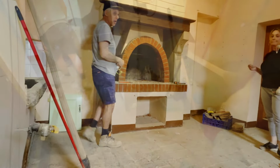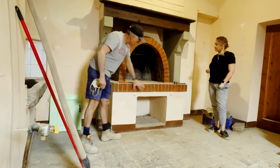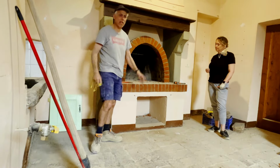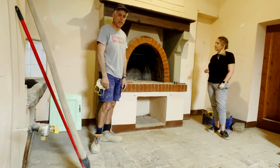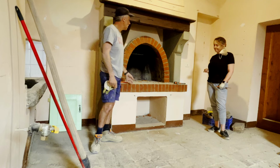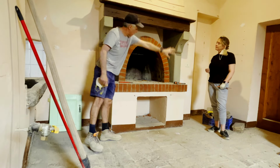The day has come, guys. The bread oven's going today. So just this portion. It has to go because, as we've said in the past, we've got no room for putting in a stove in here and making the kitchen functional. This is staying. This is historical. All this is staying on the outside.